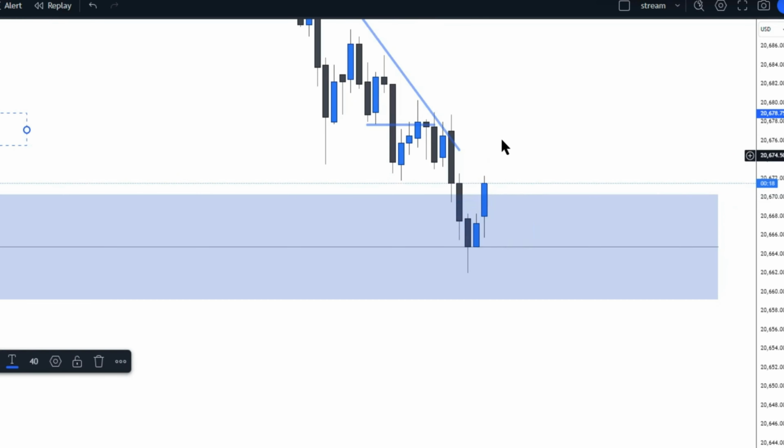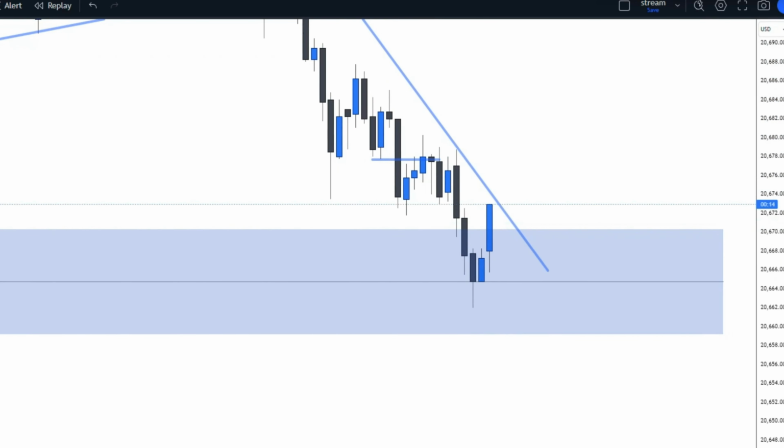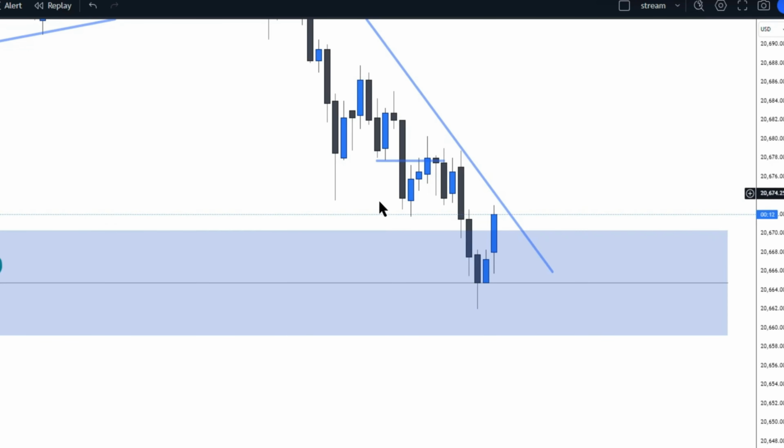All right, so I'm out. There's the end of one time framing. Now, this may be a good reentry here. It came back to the previous low. Let's go ahead and enter 3 contracts there short.